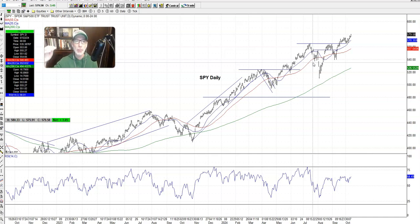And even if we have a pullback to the moving average lines, it's a great area to get long again if you don't already have a position. So a stock that's in an uptrend typically will pull back to one of the moving averages, either the 20-day or 50-day. Coming down to the 200-day is really a big move. So it's really the 50-day and 20 days that will capture most of the pullbacks within the uptrend. And those are the areas where you can consider getting aboard the ride.